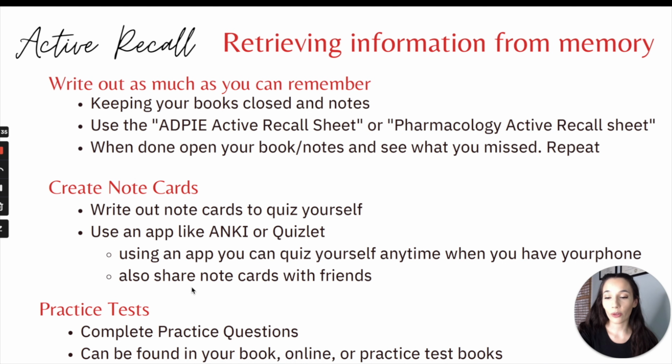So you can create those note cards. Some apps you can use are Anki and Quizlet. I know a lot of undergraduate students use Quizlet, and a lot of graduate students use Anki. I'm not sure how you are doing your notes, but with Anki and some note-taking systems, you can create the note cards right through their software. So it's just whatever works best for you.